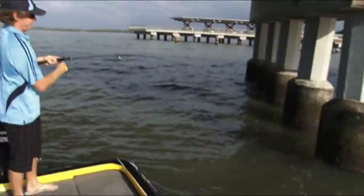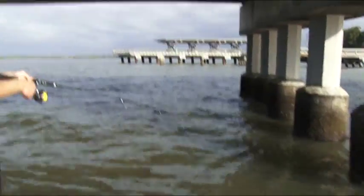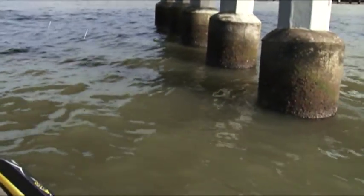Beautiful. Tim and I were targeting the reef while Nigel was casting at the pylons, and it looked like it paid off.